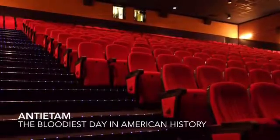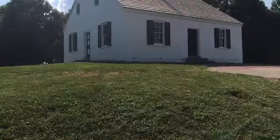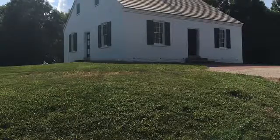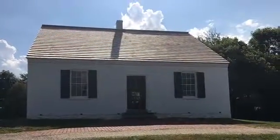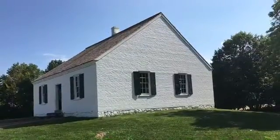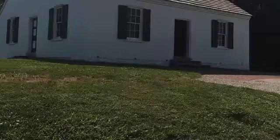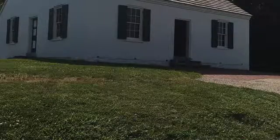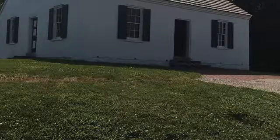Antietam National Battlefield. The Battle of Antietam, fought September 17, 1862, was one of the bloodiest days in the history of this nation. Yet, one of the most noted landmarks on this great field of combat is a house of worship associated with peace and love. And that's Dunkard Church that you see in this picture.